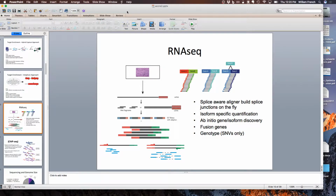You can essentially count the reads for each gene and say how much of each gene is expressed. You can look at isoform-specific quantification. You can identify new genes and isoforms. You can identify fusion genes where two genes have been translocated to each other. And you can genotype off of this as well, which allows for things like looking at allele-specific expression.